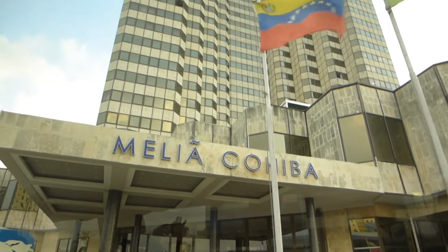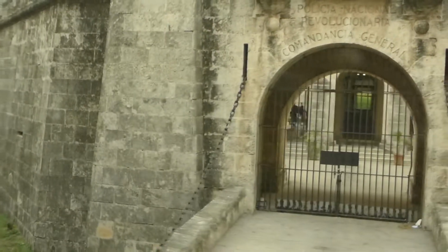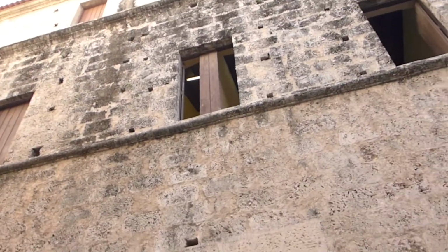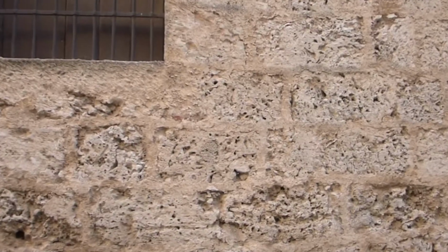It's no wonder the predominance of stone in the buildings, be they modern or old. And in the old buildings, the connection back to marine organisms can be very evident.